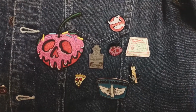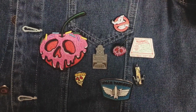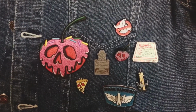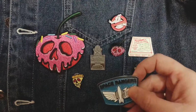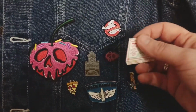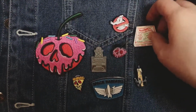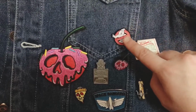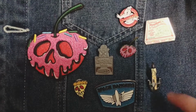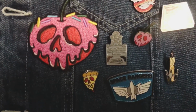This is my pin collection that I have from them. I have their original pins here and here of the Poison Cherry and Poison Pizza. I also have the matching patch here. Then I have this one here, the Space Ranger one for Toy Story's Buzz Lightyear. I also have the Ninja Turtle pizza box here, which is super cute. I've grown up on Ninja Turtles, so I had to get that one. I also have the Ghostbuster pin there, and then these two down here from Hocus Pocus, the black flame candle and the tombstone there. So these are my pins from Cakeworthy.